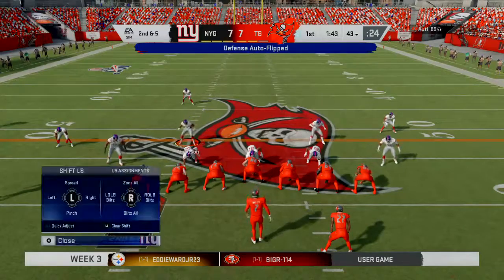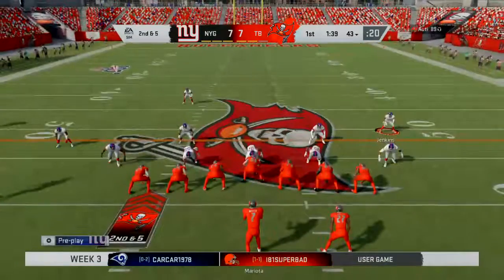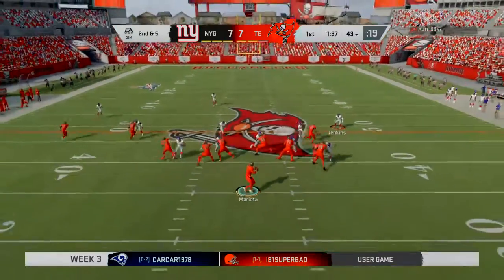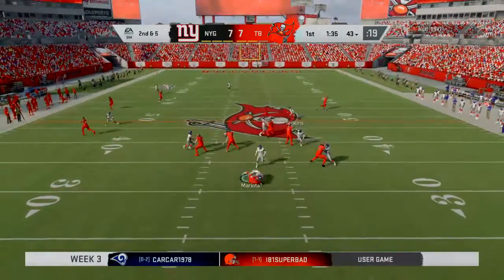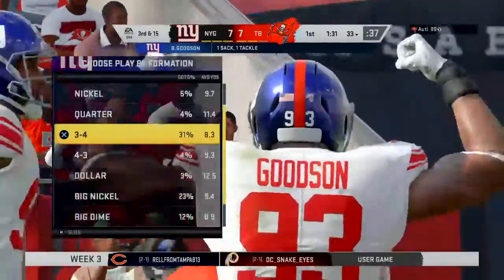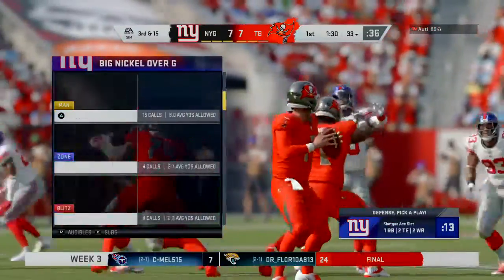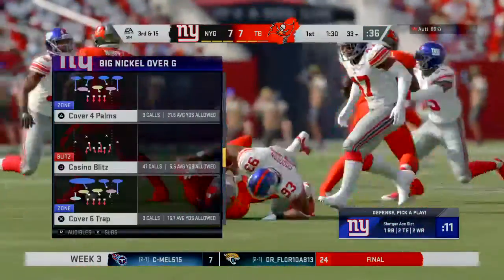And here's the best part. We always talk about the best performers do their job when the lights come on. I think he likes natural light best. 2nd and 5 now. Mariota. B.J. Goodson came in there hard on the blitz and got him down 9 yards behind the line of scrimmage.